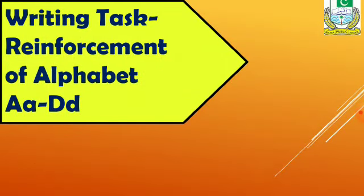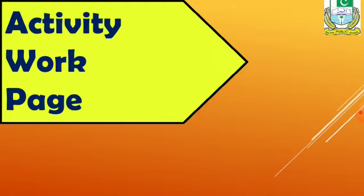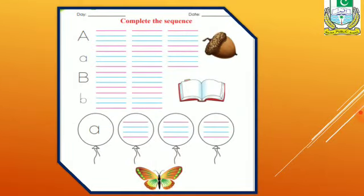Okay, dear students, now coming to our writing task. We have a writing task for you this week: reinforcement of alphabet, capital A, small a, capital D, small d. We are going to be writing from capital A, small a, to capital D, small d, through our activity work page. Let's see. We are on our activity work page, page number 36 of Senior Montessori book level 1. Day is mentioned over here and date is mentioned over here. And the heading says complete the sequence.